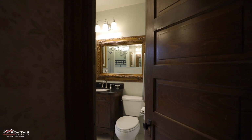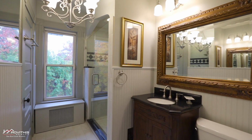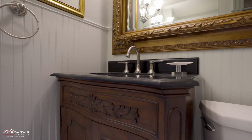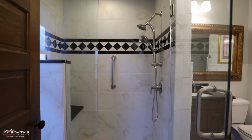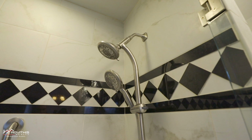The second floor full bathroom has been renovated and focuses on beauty, elegance, and comfort with a tiled walk-in shower dressed up in a romantic lush feel that's sure to make you feel pampered.